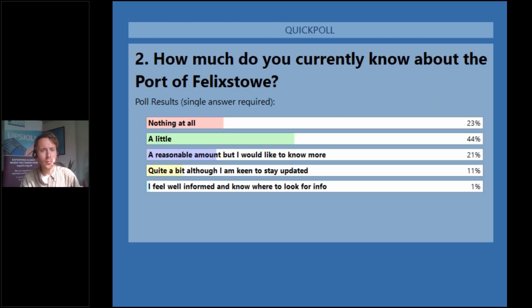And I suppose, probably not too surprisingly, there's a range of awareness about the Port of Felixstowe here. Quite a lot of you know at least a little, so 44%, 21% know a reasonable amount, 23% nothing at all, 11% quite a bit, but only 1% very well informed, which I suppose does make a bit of sense.